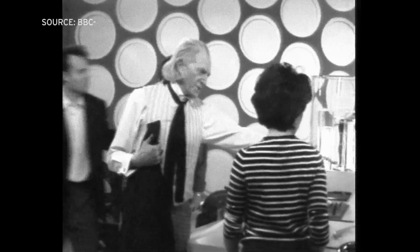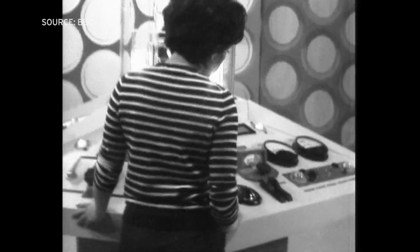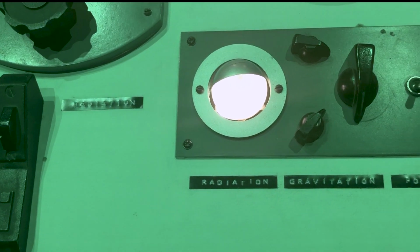What does the radiation read, Susan? It's reading normal, Grandfather.